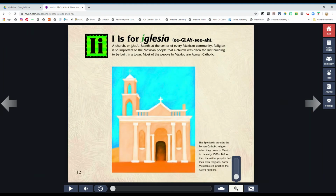I is for iglesia. A church or iglesia stands at the center of every Mexican community. Religion is so important to the Mexican people that a church was often the first building to be built in a town. Most of the people in Mexico are Roman Catholic. The Spaniards brought the Roman Catholic religion when they came to Mexico in the early 1500s. Before that, the native peoples had their own religions. Some Mexicans still practice the native religions.